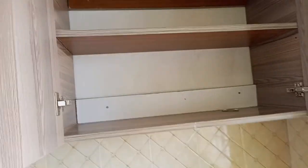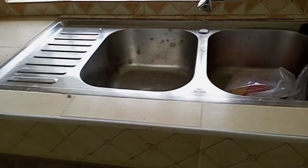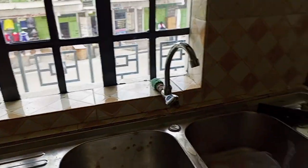So those are your shelves. And they are quite enough. They're not so enough, but they are quite enough. Yeah, for a two-bedroom house with that price, guys, let me just not mention the price, because the price will make you love this house. Like, the prices are friendly.